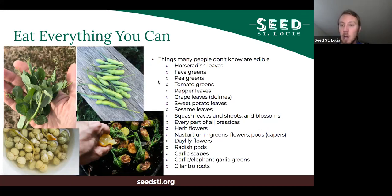The scapes of garlic, the curlicue thing that will come out of the top of some garlic, and then garlic and elephant garlic greens, the leafy parts on top. And if you're growing cilantro, you can pull it up at the end of the year when it starts bolting and you're kind of done with it, and you can eat the roots. The roots just taste like cilantro. Wash them first.